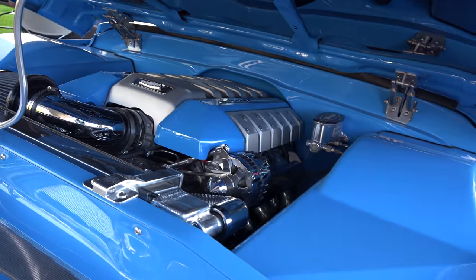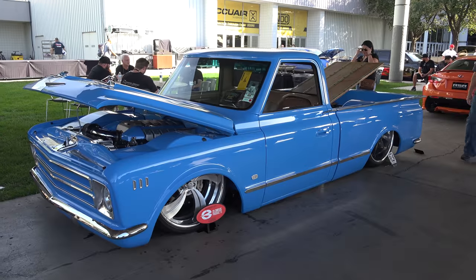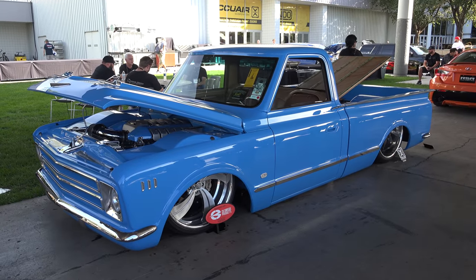Man, it's in the details, right guys? They got the details done on this one, right? So there you go. One kind of a 72 C10 from 2016 SEMA.